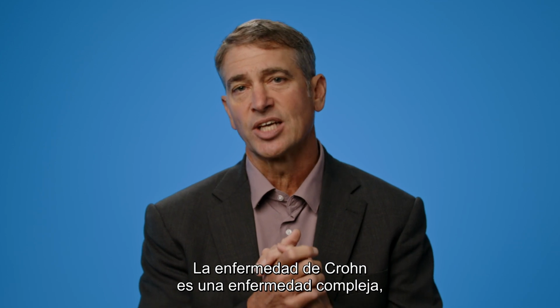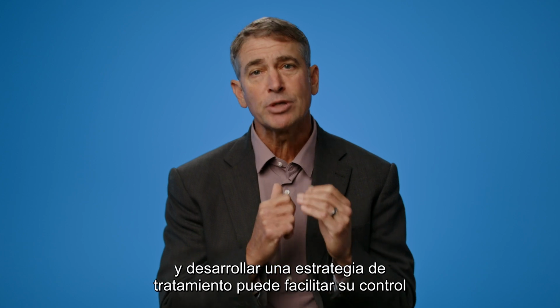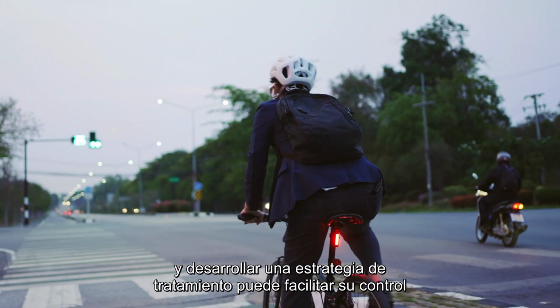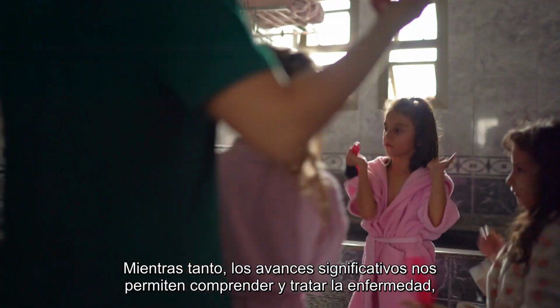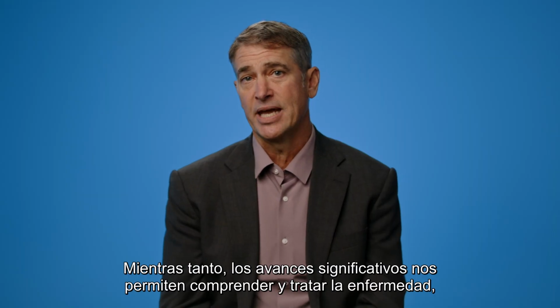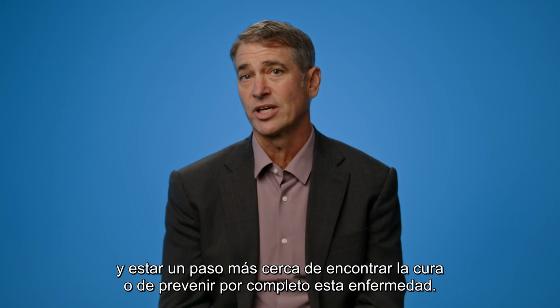Crohn's disease is a complex disease, but having expert medical care and developing a treatment strategy can make it more manageable and even help you get back to the freedom of your normal life. Meanwhile, significant advances continue to be made in understanding and treating the disease, getting us closer to curing it or preventing it entirely.